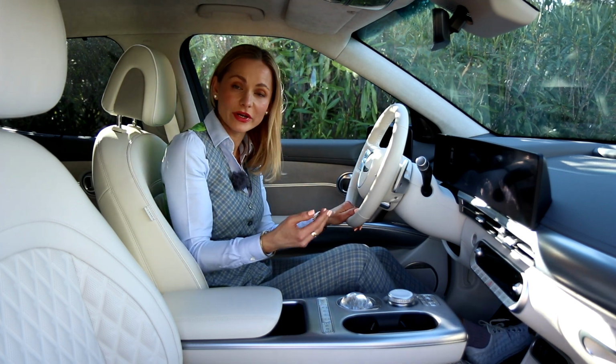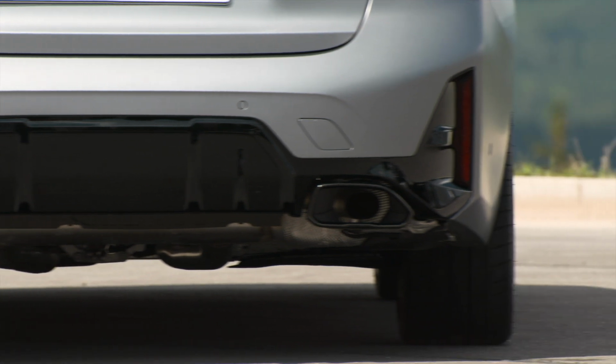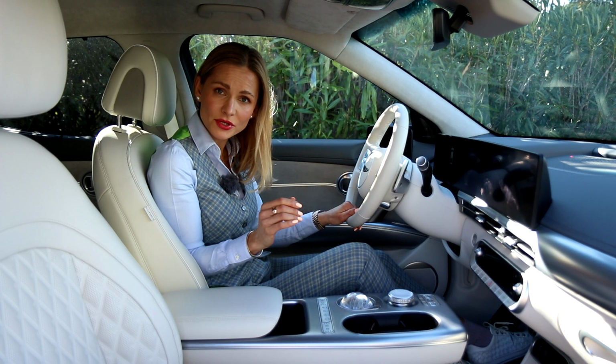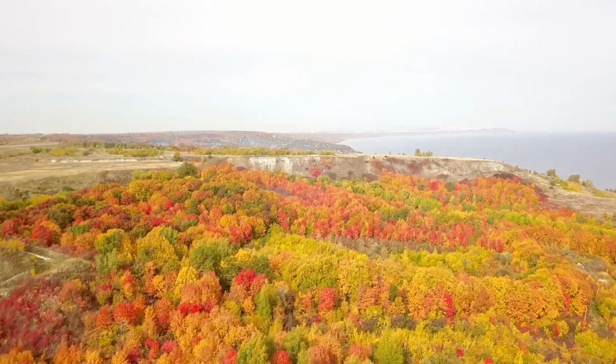And of course we've got fewer tailpipe emissions, which means we suffocate a little bit less, killing you softly perhaps.